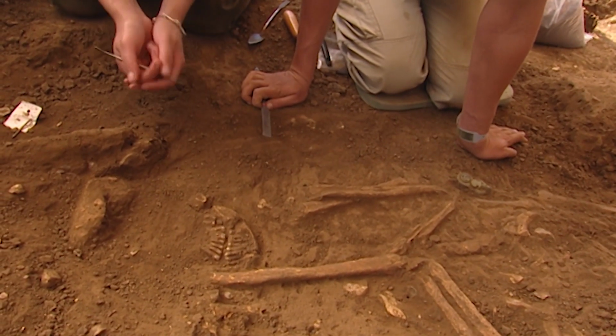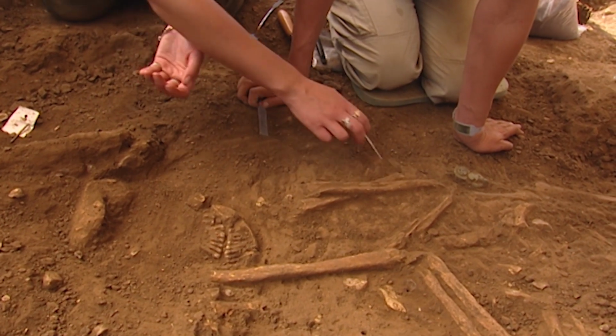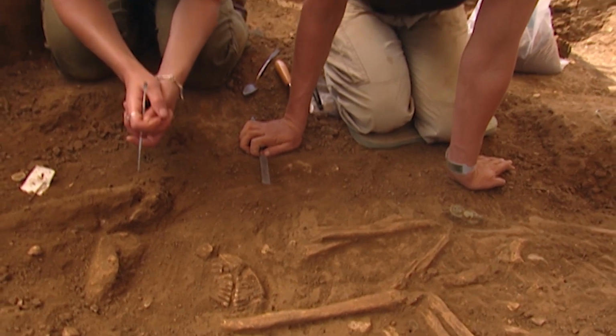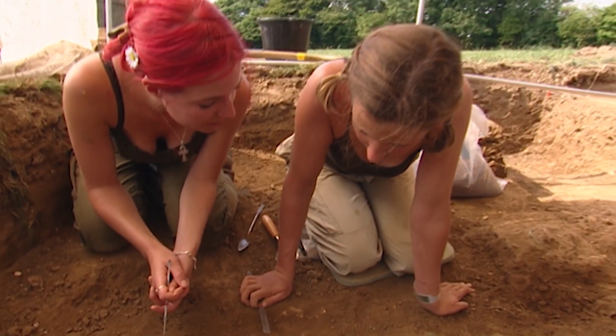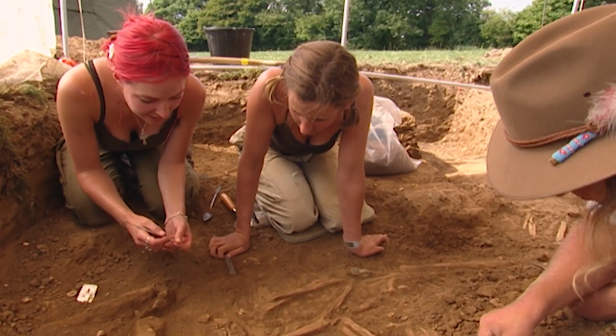So, again, we're probably looking at an adult. And these limb bones are quite slender, so it may be a female, but we really need to get hold of the pelvis to find out whether it really is. That's the best indicator of sex, so it may be a female.